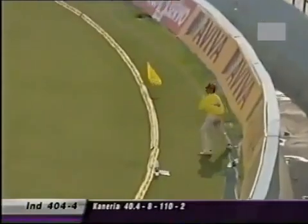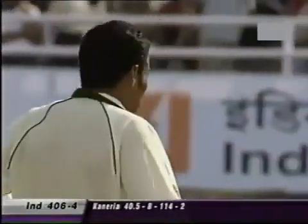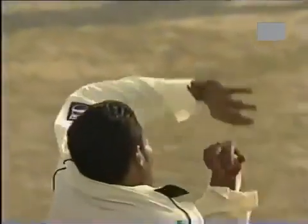Full toss, easy ball for VVS Laxman. He's definitely looking a little tired now. A mid-wicket it was, but it was a full toss. But you're right, I think he's struggling a little bit. Maybe his hamstring is just tightening up that wee bit.